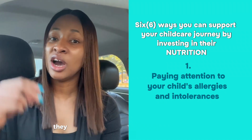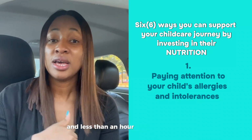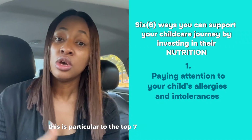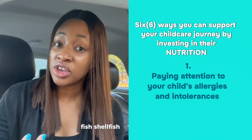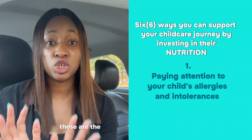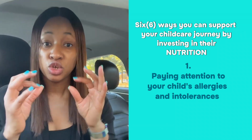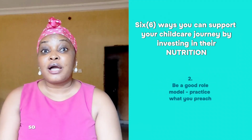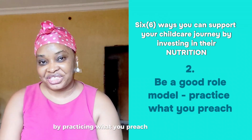Now, for allergies, they are almost instantaneous. Your child will consume that food, and in less than an hour, they are already breaking out. Now, most times, this is particular to the top 7: nuts, dairy, eggs, fish, shellfish, tree nuts, and soy. Right? Those are the top 7. So keep in mind, when you're offering these things to your children, you are paying attention to these, especially if you're just weaning.